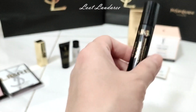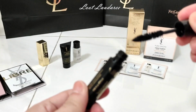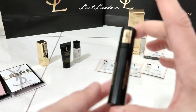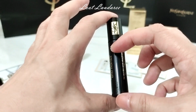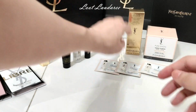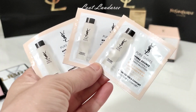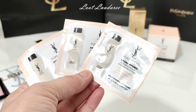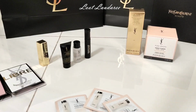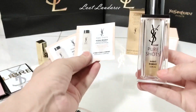And this is mascara, how nice. Volume mascara, it's supposed to be a sample, but look at this, it's not small, it's a big sample. Normally a sample is like that, but this is like a big sample. And of course Pure Shots, this is the popular skincare under YSL. Yeah, this is good for traveling. Okay, this is the big bottle. This one is for traveling.